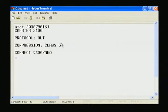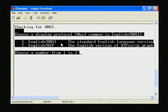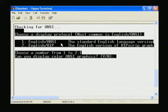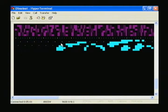Now the first thing that should pop up is the carrier. This is the baud rate of the modem that you're connecting to. I'm going to select one for ANSI. Yes, I have a color display because HyperTerminal supports color. And it should display the ASCII art.